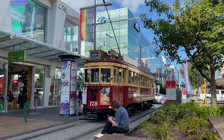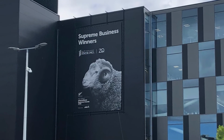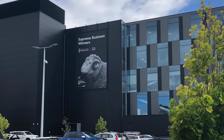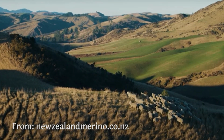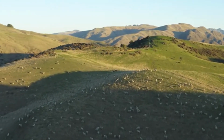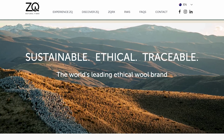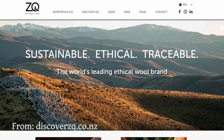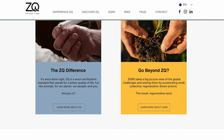In Christchurch, we visit New Zealand Merino, the country's largest supplier of merino wool. Sales and marketing manager Tim Loftus explains that merino sheep are suited to graze in the rugged highlands, where they don't compete for land use with forests or agriculture. Through their ZQ program, the company works together with sheep farmers to produce merino wool in a more animal and nature-friendly way.